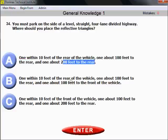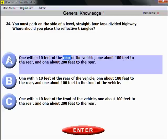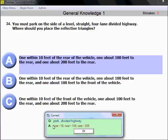It's not difficult to choose the right answer. Three times rear: one, rear; two, rear; three, rear. In other choices, you see, it's like rear, rear, front, or front, rear, rear. So all three to the rear. It doesn't even make much difference: 10, 100, 200, all three to the rear of the vehicle. Alright? Rear, rear, rear. Triple rear.